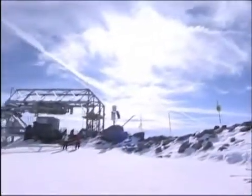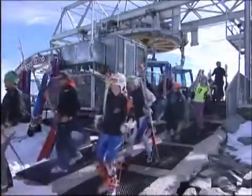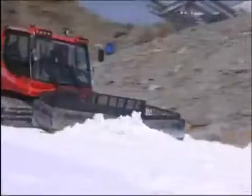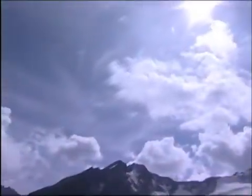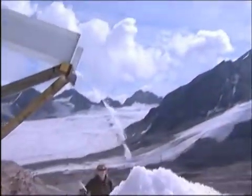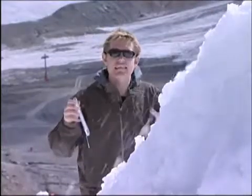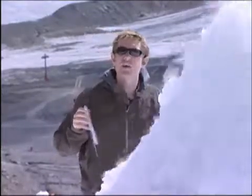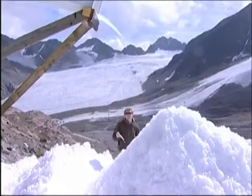Pitztal Glacier. At 3,440 metres, the highest lift-accessed summit in Austria and scene of a peculiar sight. It's a balmy September's day in the mountains. The sun is shining, the skies are blue, and yet it's snowing. It's 15 degrees today, and while traditional snowmaking needs sub-zero temperatures to make their snow, this little baby makes snow at up to 35 degrees Celsius.